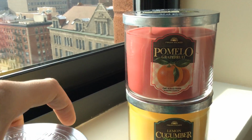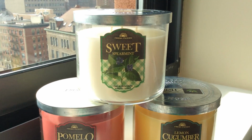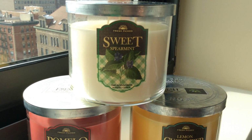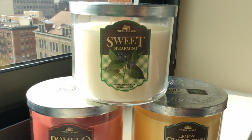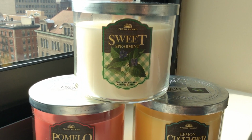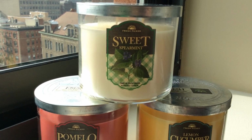Next, one that I do love, I'm saving my two favorite for last here, is Sweet Spearmint. Now, Bath & Body Works has done a fair amount of mint blends. They have eucalyptus mint. They tried a test line of eucalyptus mint candles. They had garden mint a few years back, again as a test note or a test candle. But very rarely do they do a true pure mint.